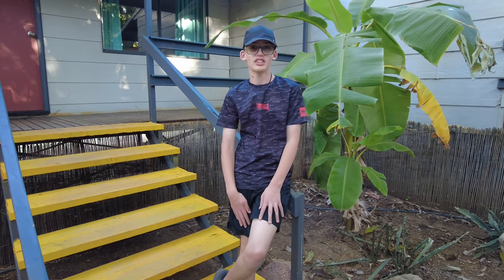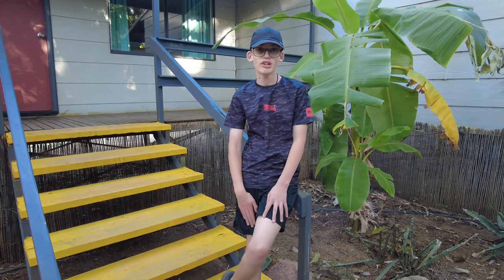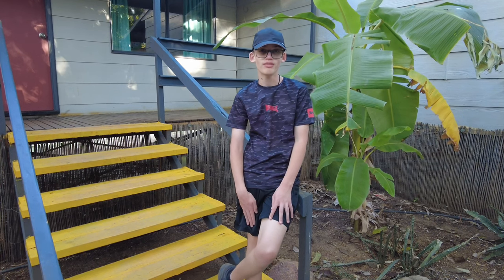We're back at our room now, so at first glance it doesn't look like I'd want to stay here, but it's actually okay and it's quite comfortable as well. You've got aircon, comfy beds.